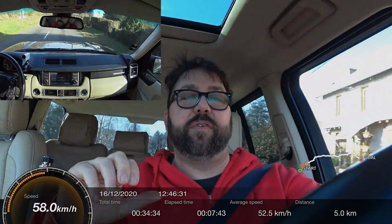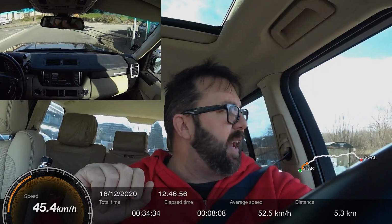Now, if the village sign has got a red board around it, that's 50 kilometres. It's just an unwritten rule. So it's 50 kilometres all the way through this village. And then we get out the other side, and it's back to national speed limit, which at the moment is still 80 kilometres. In this part of France, some departments have taken it upon themselves to put the national speed limit back up to 90 kilometres. I don't think they've done it here yet.